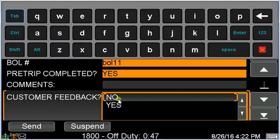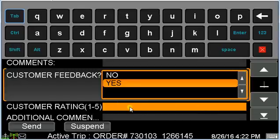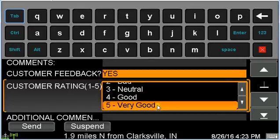This field is a little different. This field is for you to provide feedback on the customer. If you don't wish to provide feedback, you can select no. If you select yes, it will bring up two additional fields to fill out: the customer rating and additional comments. So in the additional rating, you select a customer rating of 1 to 5, very bad to very good.